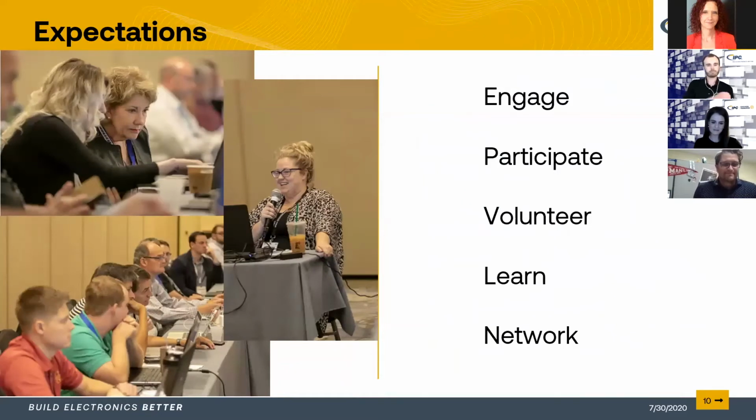As Taylor mentioned, there are things that you want to do, and your passport is your guide. The expectations are that you engage with the industry and the participants. We have thousands of people at Apex to participate, and people will embrace our emerging engineers, take them under their wings, and help show them places they can participate. It's also to volunteer. Raise your hand and sign up.